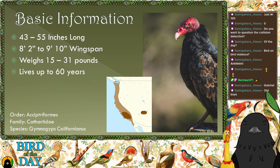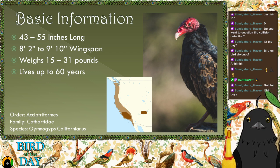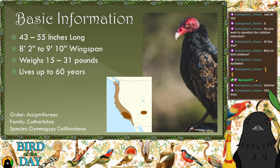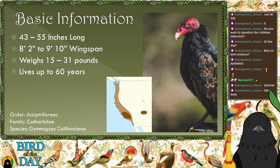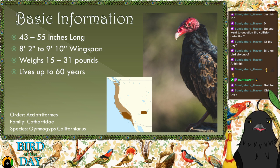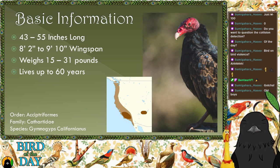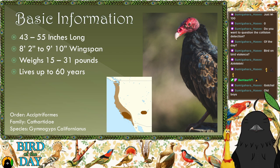They are in the order Accipitriformes, which puts them alongside hawks and eagles. Then when they split in Cathartidae, that is going to be your vultures. They are a type of vulture. There's only 2 types of condor in the world, but a condor is like a subset of vulture. And we have the Andean condor and the California condor. And today we talk about California, because they know how to party. California knows how to party. And be the topic of every Red Hot Chili Pepper song.